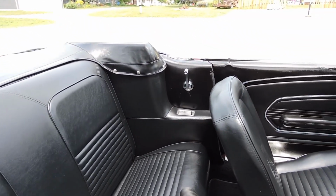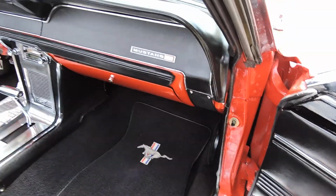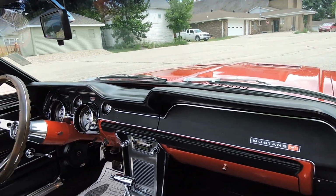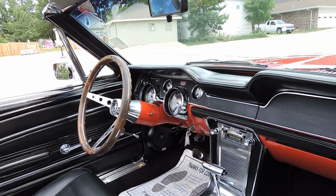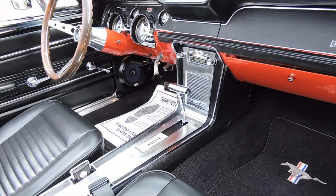Back door panels are excellent. I'd give this interior an overall at least a 9 out of 10. Very, very nice. Dash pad is nice. It does have a tilt wheel, and it does have the wood grain steering wheel and the full console, which is a very expensive option.